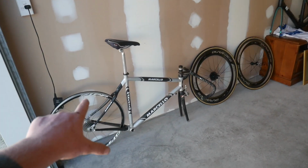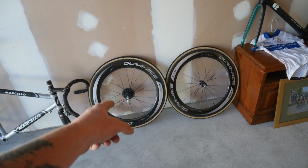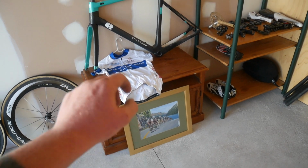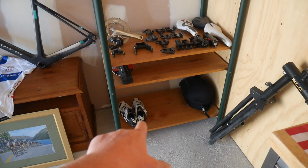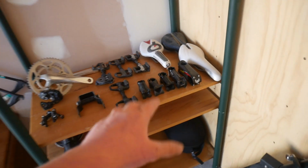So as you walk in, I've got the Marcello, my retro frame, I've got my Dura C75 wheel set, and then I've got these drawers. I haven't worked out where I'm going to put that painting, and I don't know where I'm going to put the jersey. I've got the Chapter 2 frame, and then I've got this big dresser, and on the dresser I'll put all my cycling shoes when I get them all. I've just got a few bits and bobs on here, some saddles, some stems, some pedals and stuff. And then on the top I've got my helmets.